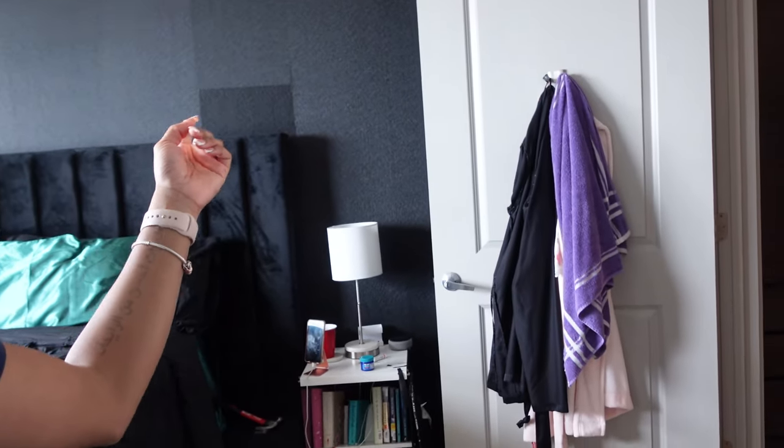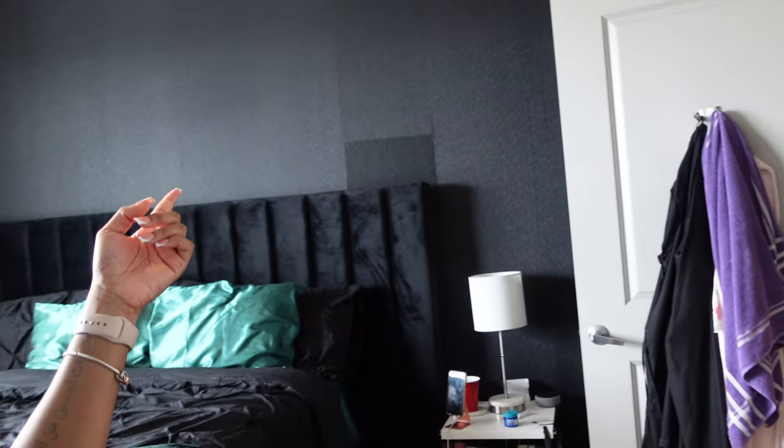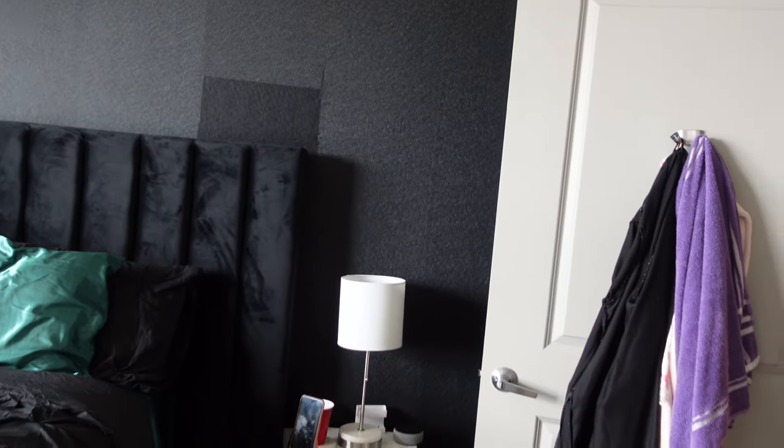That is really bothering me right there. It is so much darker than the rest of the room, and I don't know why, because that's the same wallpaper as the other side. I don't know, that's really going to bother me. So, I don't know what to do. Okay. But yeah, my room's pretty much done.